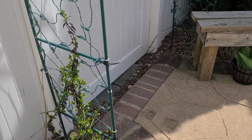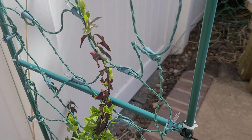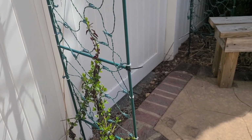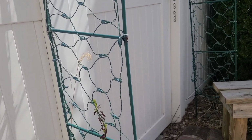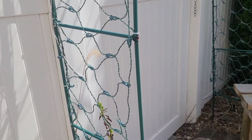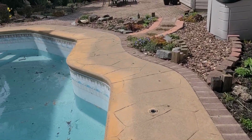I have this trellis right here, and I have a vine growing on it. It's a euonymus vine, but I'm actually thinking of possibly training my spaghetti string beans on this vine. I think that will look neat with all the string beans cascading down from the trellis.